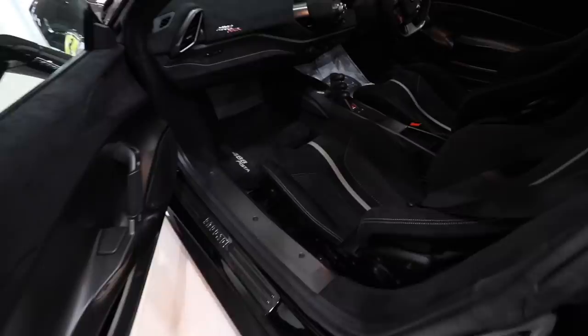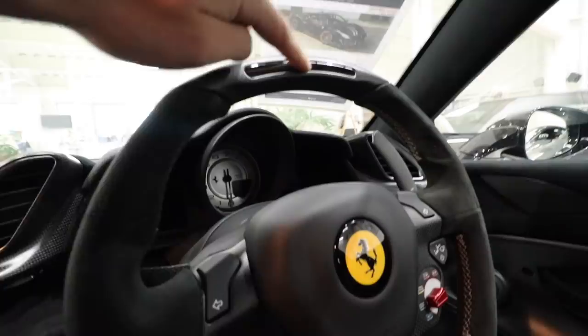We're getting in. I probably shouldn't be getting in, but we're in. There it is, the 488 Pista. That has lights across it, like an F1. I think it's called the F1 steering wheel. Huge carbon fiber paddles. Not a lot of room in the back. And there's the engine screaming behind you. This is a sick car.